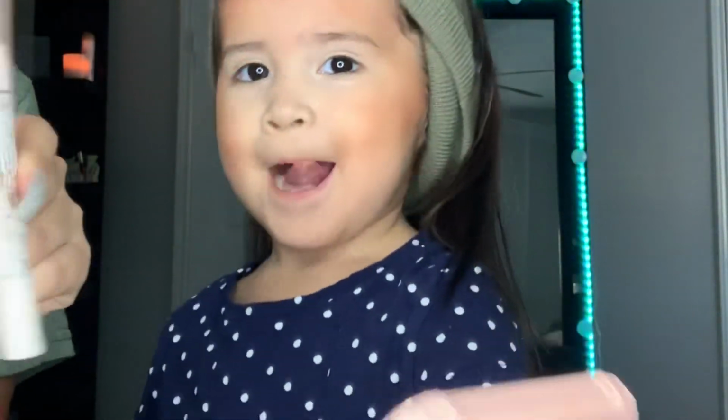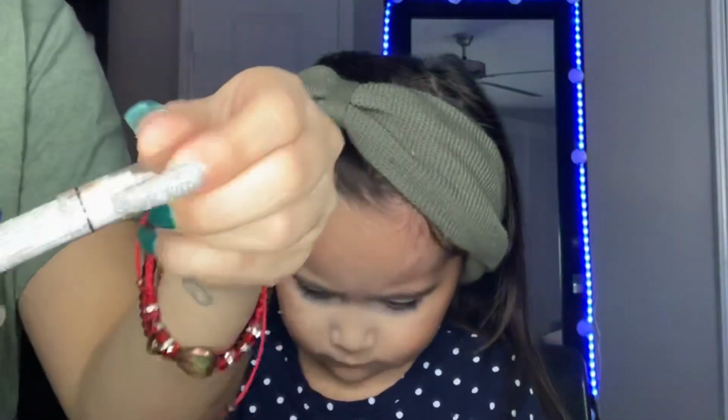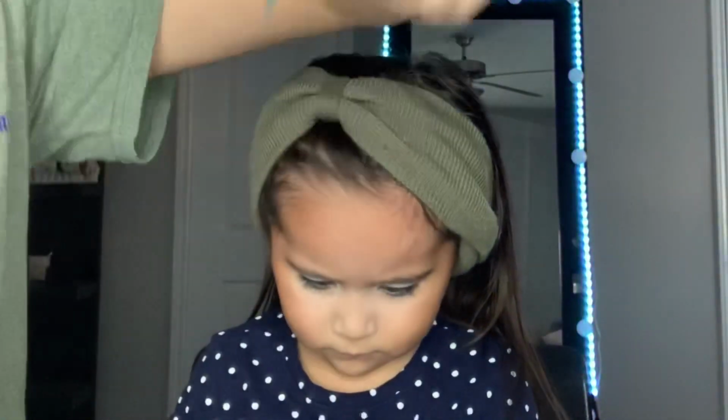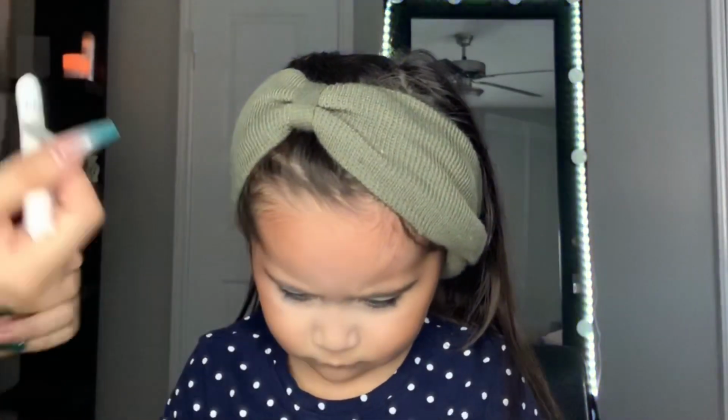Okay, now I'm gonna go in with the jumbo pencil. It looks like I contoured her face. And I'm gonna go in with the white one. Show you this little white thingamajigger, and I'm just gonna dot white all over her.